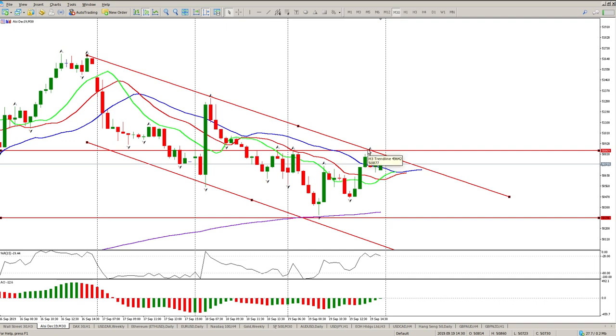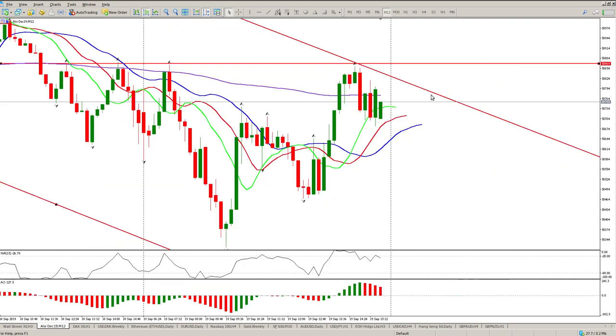You're looking for a break above that, and you need a bar to close above it. So pick whatever time frame you want, not too much of a small time frame, something like a 12 or 15 minute. And if you get a close above it, you can either hop in there with a stop below the pullback or wait for the first pullback and then hop in, whichever way you want to do it.